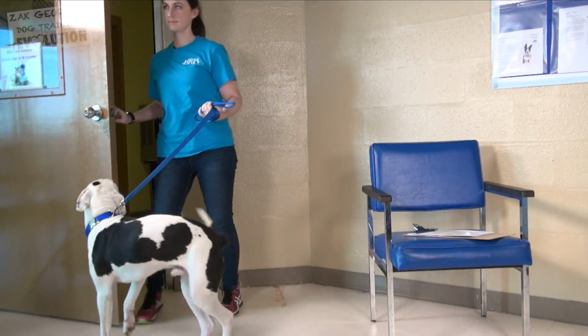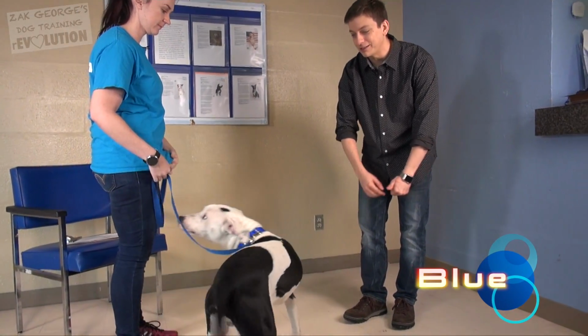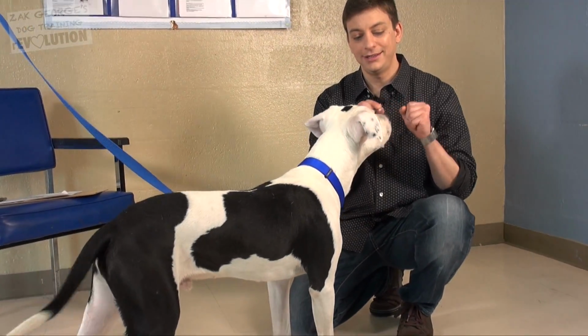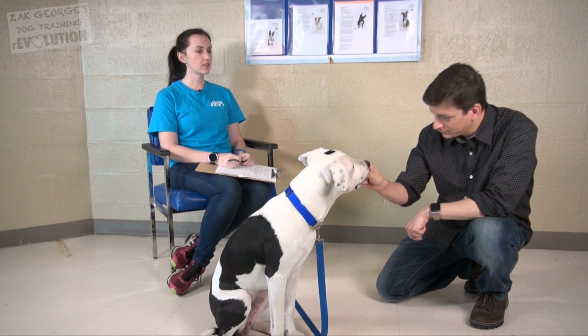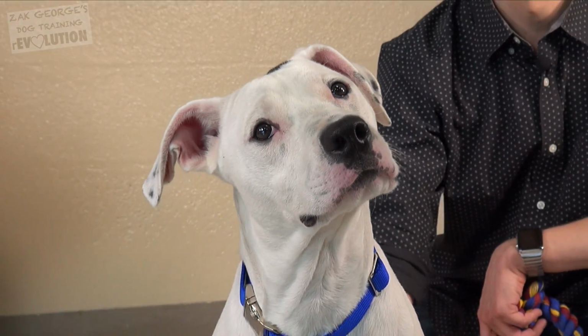The first thing I like to do when I meet any dog is just get them at ease immediately. Let them smell me, let them get comfortable. I'm just gonna let him check out the environment, check me out, get comfortable. He looks at ease. What do we know about Blue? He was surrendered to the shelter probably about 3 weeks ago. He's just a really sweet dog. We don't know a lot more about him though.